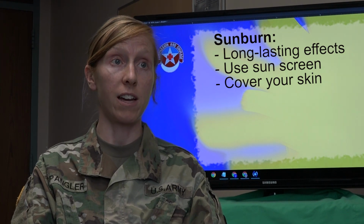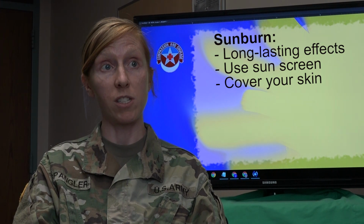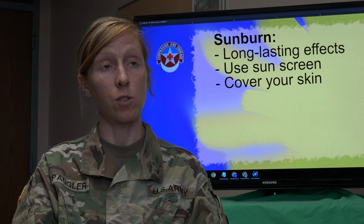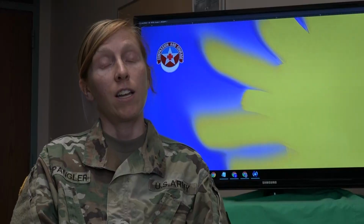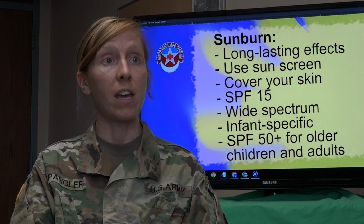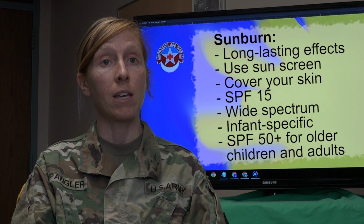So the key to that is to wear sunscreen, wear as many clothing items as you can to cover your skin, and then wide-brimmed hats are also useful. The recommended SPF is at least 15, and you want to have the wide spectrum sunscreen.